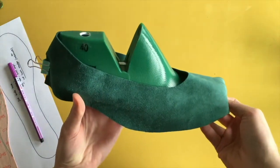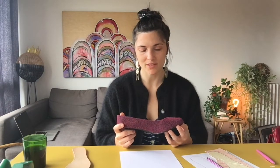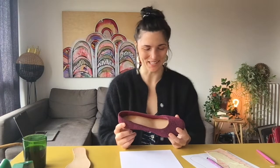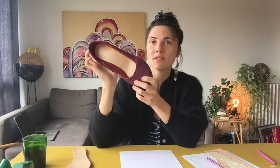So I did do that with these. This was the very first kind of experiment that it kind of half worked. So it was like both successful and a complete and utter failure. The learning curve is steep with this one. So there's an example of the lasted upper around the insole. So there's your basic shoe form. And then the next thing is obviously to add heels.